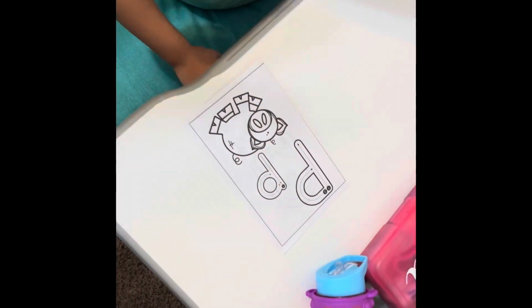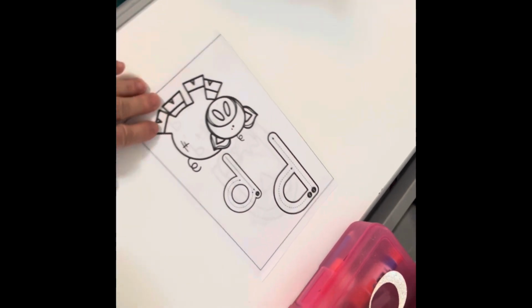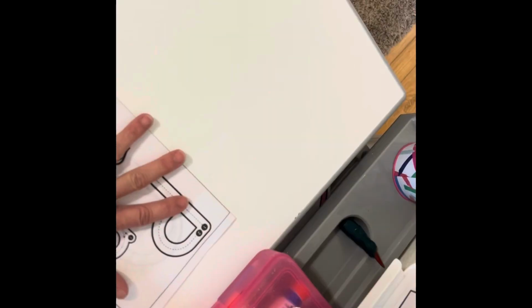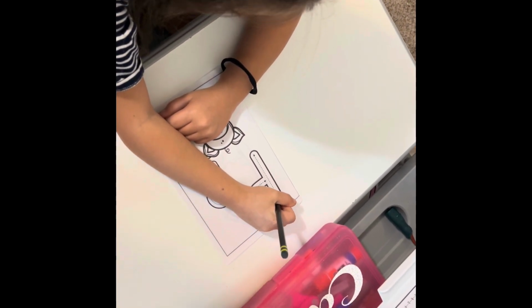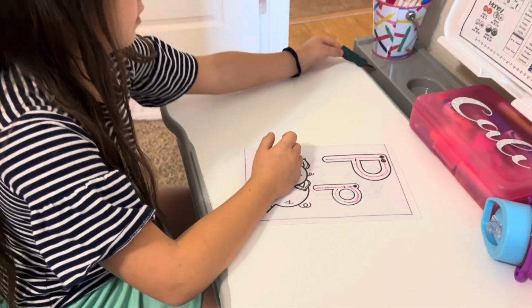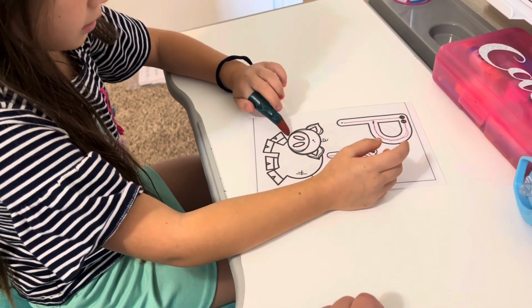After blending phonemes, we're gonna do our book. And I like this program because it has a little book for each letter. Trace your capital P. Do you wanna do it in pencil or marker? Pencil? Another thing, when I taught first grade, I had purchased a lot of these witch's fingers. They're just a fun little pointer as they read.